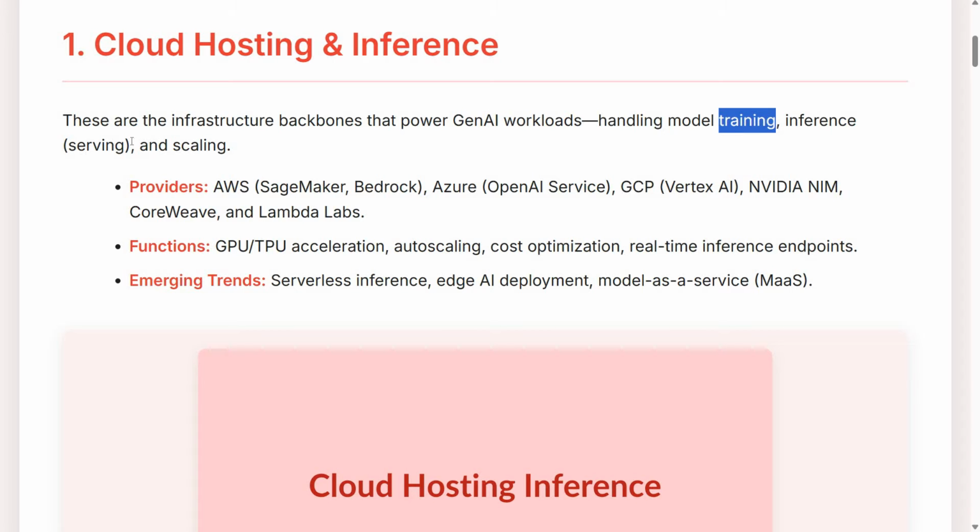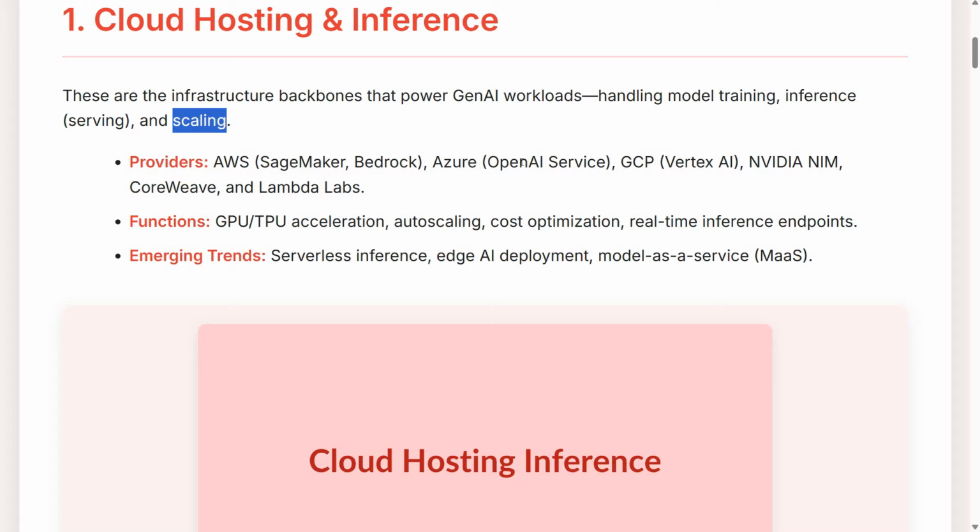Okay. And making sure everything can scale dynamically, as demand just explodes sometimes. Key functions here are things like GPU and TPU acceleration, those specialized chips that make AI calculations super fast. Right, the parallel processing. Exactly. Plus, auto-scaling capabilities, optimizing costs, which is huge, and providing those real-time inference endpoints so apps get responses instantly. So this isn't just raw power, it's also about elasticity, right? Like how a small startup could suddenly handle millions of users if their AI app goes viral, without rebuilding everything. Yeah. That's amazing compared to old IT.